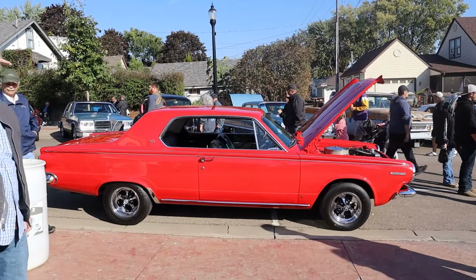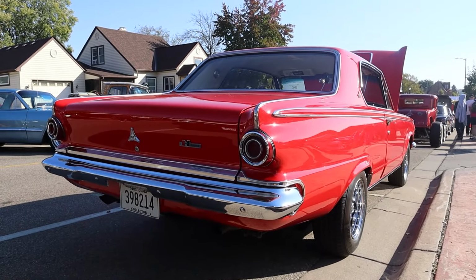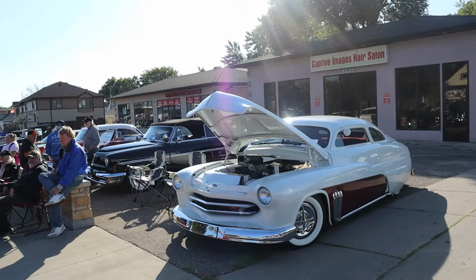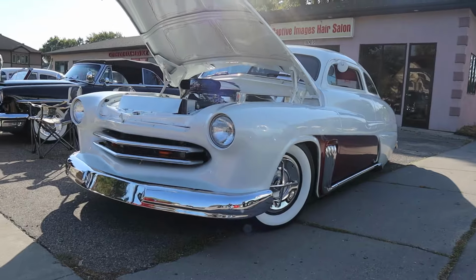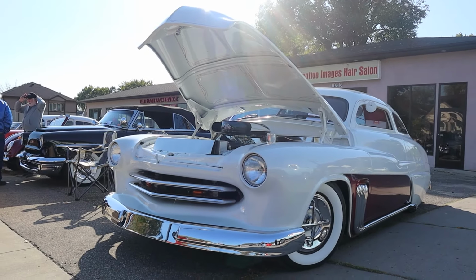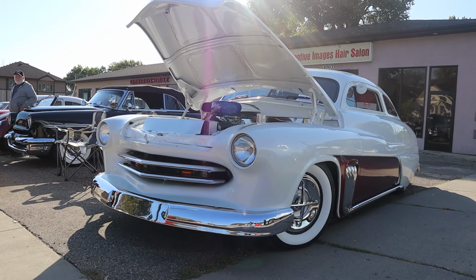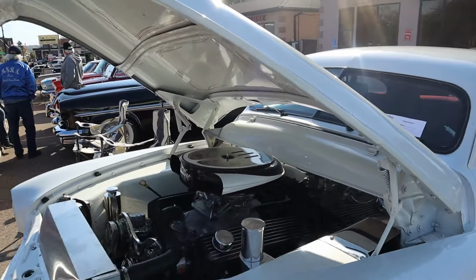This is a 64 Dodge Dart. Look at this. I think this is another old Mercury, running 1940, late 40s. Let's see what year they've got for this. Let's say 1950. Okay.